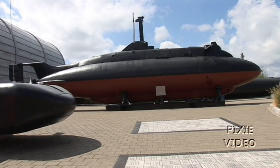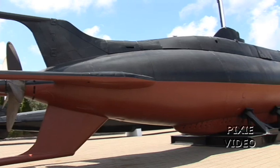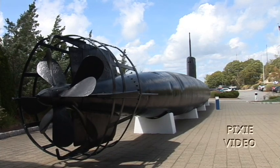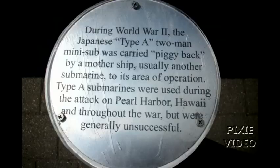The SSX-1 is an experimental submarine which allowed a diesel engine to be operated underwater, independent from an external source of air. This is a World War II Japanese two-man submarine. This type of sub was used on the attack at Pearl Harbor.